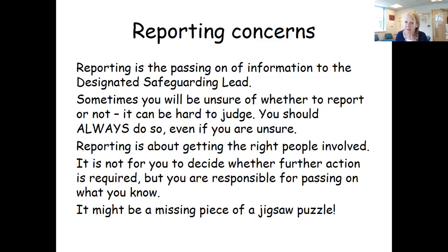And then they may point you in the direction of the designated safeguarding lead team. Okay. Sometimes you'll be unsure of whether to report or not. It can be hard to judge. You should always do so, even if you are unsure. And I think that's really important as volunteers. You don't want to be walking out of the front door thinking, I wonder if I should have told somebody.